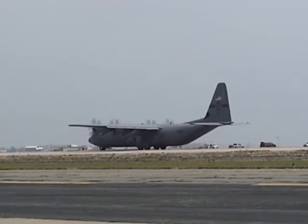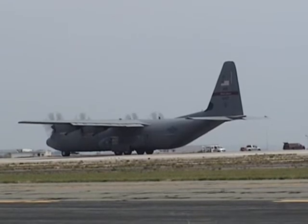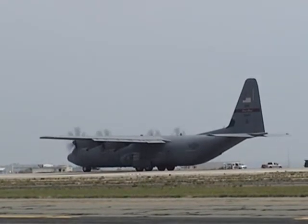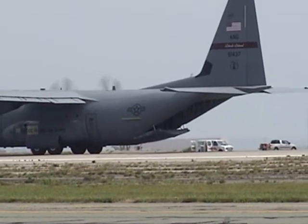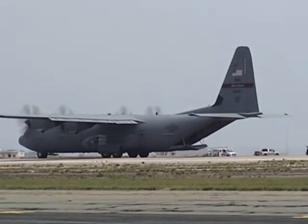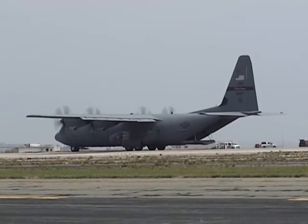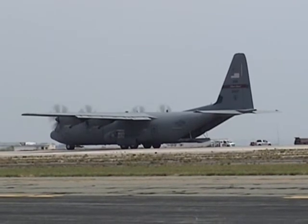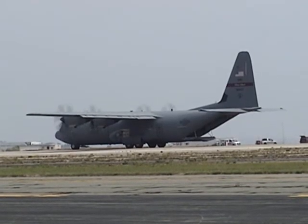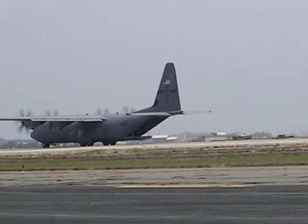Let's watch that door come open in the back. Each of the Rolls-Royce engines generates nearly 5,000 pounds of thrust. Without the use of ground support, demonstrating its self-sufficiency and its flexibility. Watch this. 1 and 2. How about that?